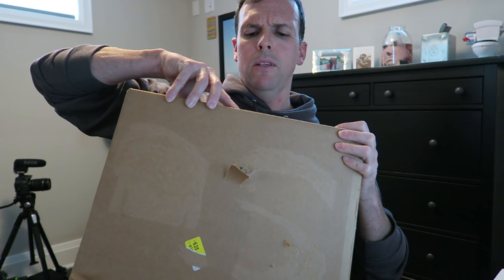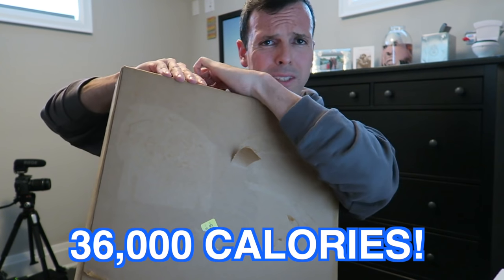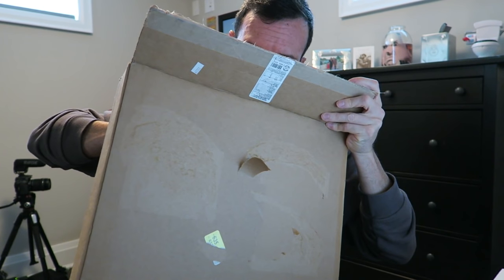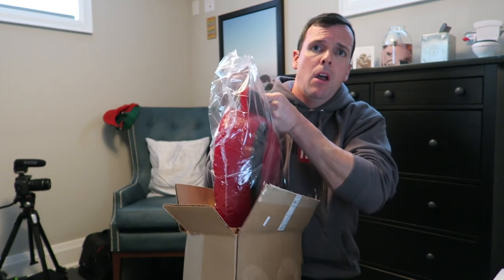Twenty calories and 300 servings per package. So this python is 36,000 calories. Oh! Ugh. If you're keeping an eye on your calories, you probably don't want to eat this. You might want to just have a nibble.